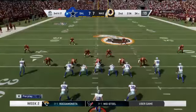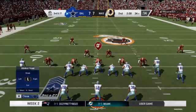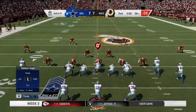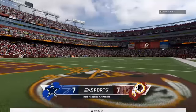They don't need to run another play here before the 2-minute warning. Let's see if they do it anyway. Second quarter, 2 minutes to go. Tie ball game.